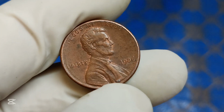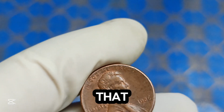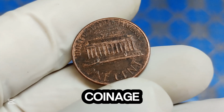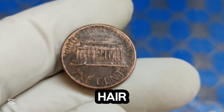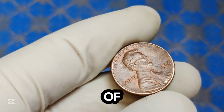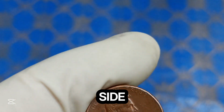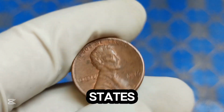a small fortune. The US 1 cent coin, commonly known as the penny, has a rich history that dates back to 1793. It was the first coin ever struck by the United States Mint under the authority of the Coinage Act of 1792. The first pennies, known as flowing hair large cents, were huge, almost the size of a modern half-dollar, and made of pure copper. Designed by Henry Voigt, these early coins showed Lady Liberty with flowing hair on one side, and a chain of 15 links on the other, representing the 15 states at the time.